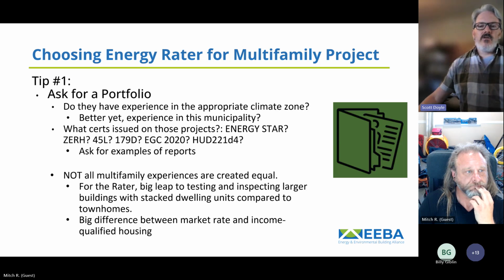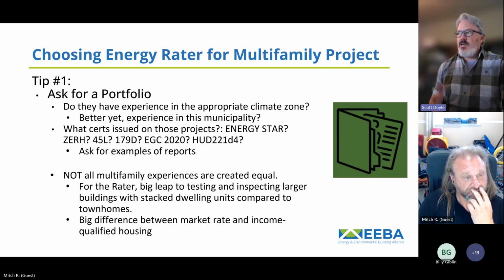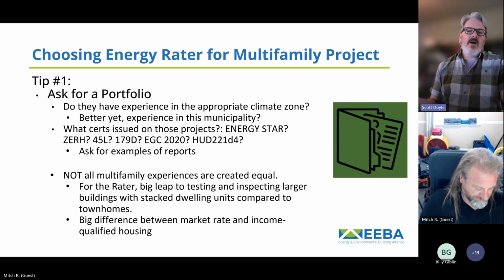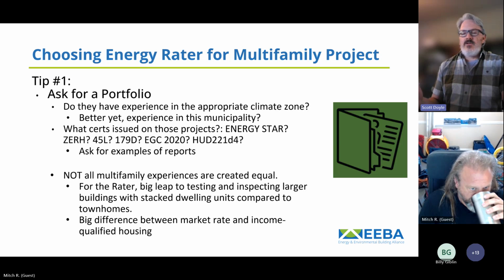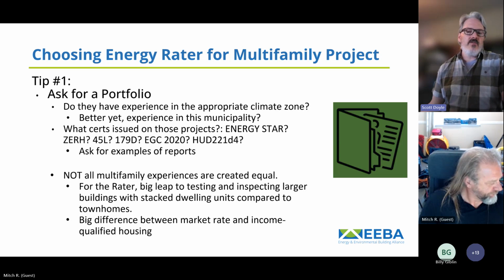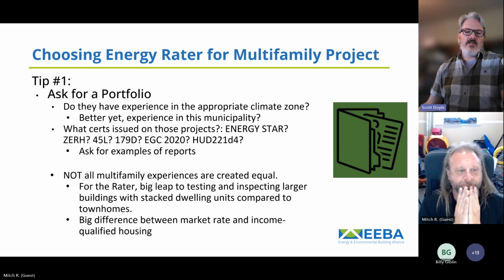And the first one, and this is particularly true for multifamily, is ask them for a portfolio. Make sure that they have experience in the climate zone that you're building in, and experience with this municipality would be even better, so they understand how the code's being enforced there. Sometimes that gets really into the weeds. In a multifamily project, it could be where this municipality is holding the line on what they interpret the fire code to mean, and how that affects the way you're constructing the common walls. Is there any place where the air sealing requirements of Energy Star will conflict with that? So having the rater be experienced with that municipality is helpful.